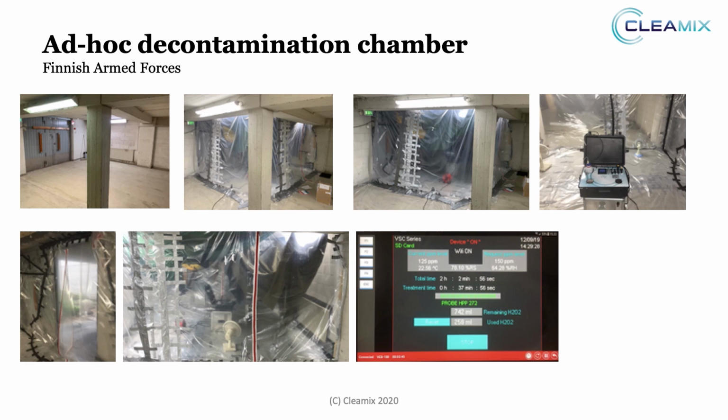So if you don't have an airtight room for the purpose, if you don't have a container that you can use, all you need is some sheet plastic, and you can make your ad hoc decontamination chamber that you can use for treating objects, equipment, clothing, whatever, or disposable masks, who knows. So about these use cases, I think we got a lot of questions.